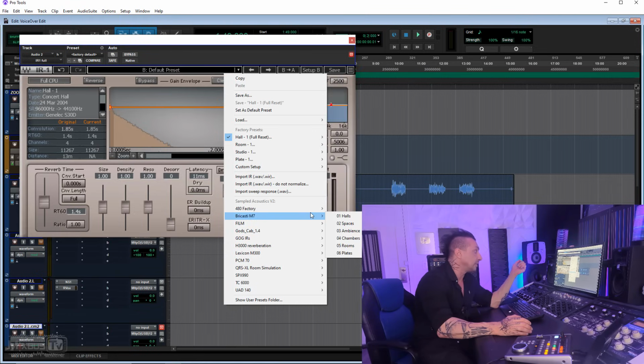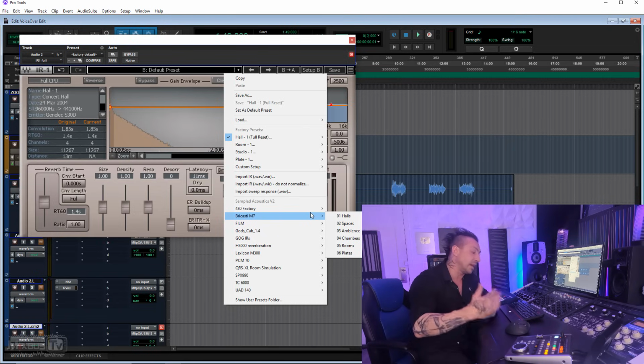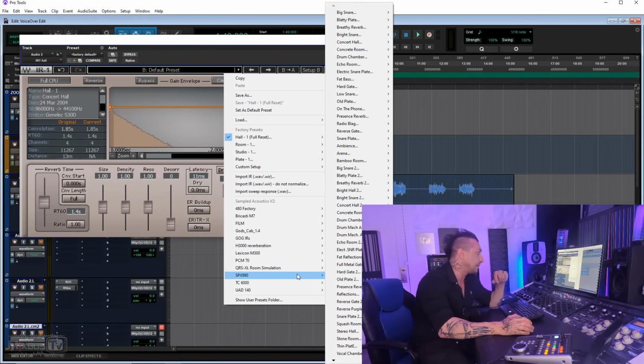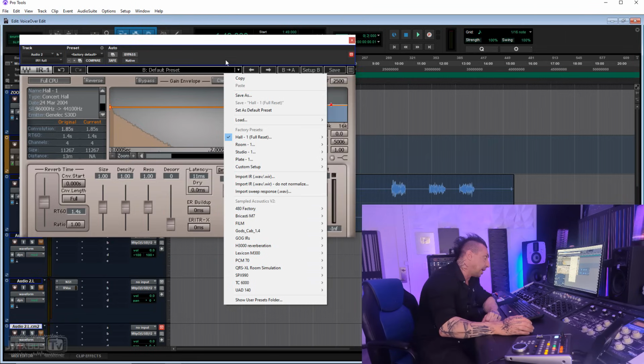My most used are definitely the Bricasti M7. And I do have the 7th Heaven plugin, and I try to love it every time. And for some reason, I still seem to prefer the old impulses from the Bricasti that I have here. SP990 is also another of my favorite collections. Lexicon 300 and 480, these are my most used IR collections.